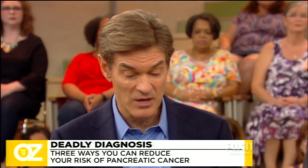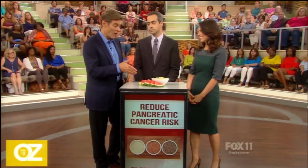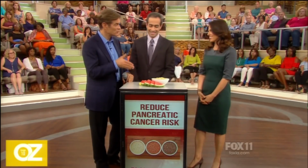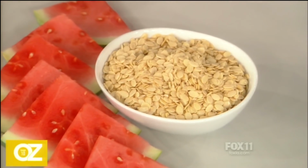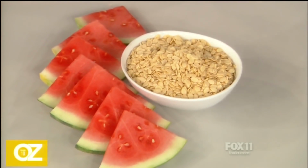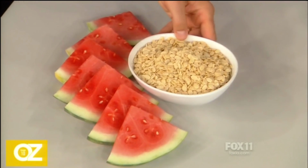Now, you surprised me with something that I never thought I'd... People go out and buy seedless watermelons to avoid the seeds. You're actually arguing that watermelon seeds themselves might be the new plant protein that we're going to fall in love with. Absolutely. I love this and use this with my patients all the time. It's so easy. It's portable.